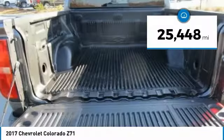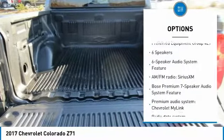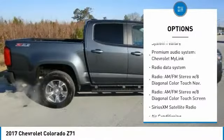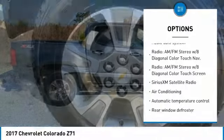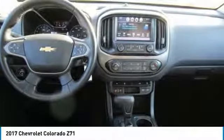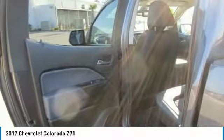Here are some of this vehicle's great options: traction control, power passenger seat, dual airbags, air conditioning, power steering, one owner, alloy wheels, four-wheel disc brakes, heated front seats, compass. Is love at first sight really possible? Let us know when you stop in.